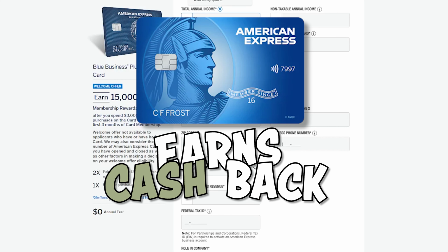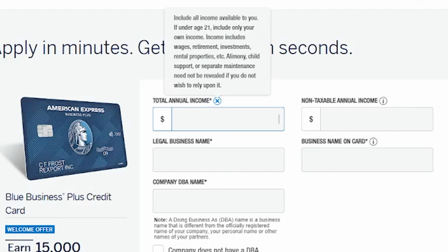So for your total annual income, you'll want to include all income you have access to. Now, it doesn't necessarily have to be your own income, but you do want to be truthful here, as it is possible that they'll ask you to verify your income. And if you're not able to verify it, it's possible they could shut down your accounts or worse.